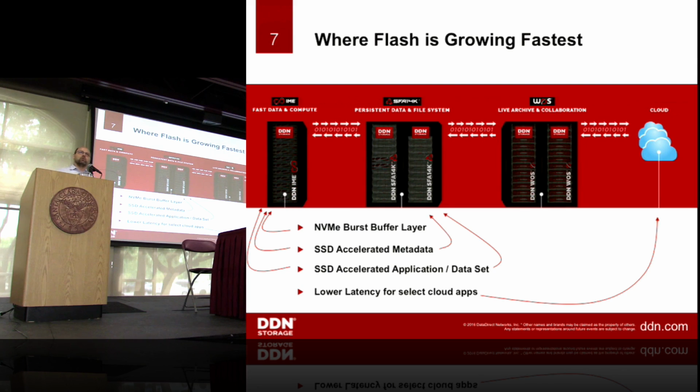So what we did is we launched another organic development within DDN called IME, or Infinite Memory Engine. That's the one over at the left-hand side. A lot of people might call it a burst buffer, and in some cases it is used as a burst buffer, but we looked at it more as an application accelerator. We wanted something that would take these malformed IOs and, independent of how the application was written, still add value to the application and increase how quickly it would execute.